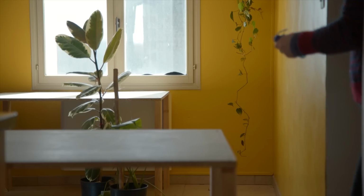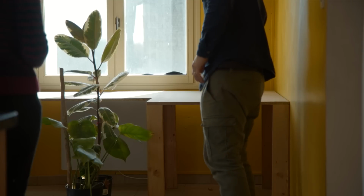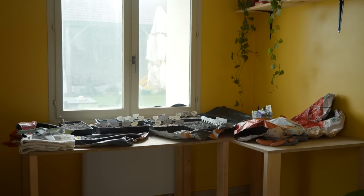Right, where do you want this, love? Hopefully they'll enjoy the warmth of the kitchen and we'll soon have lots of seedlings ready for planting out in a couple of months.